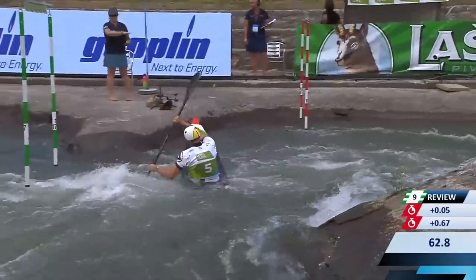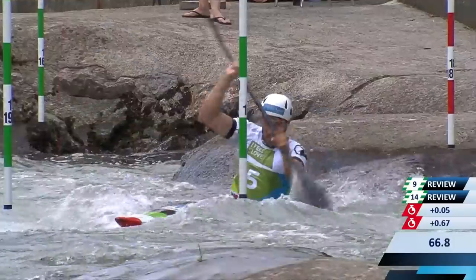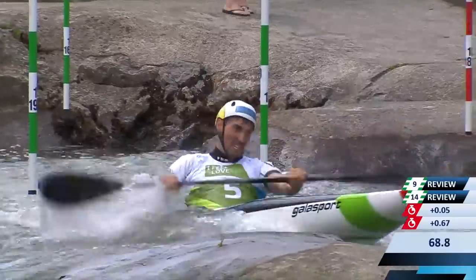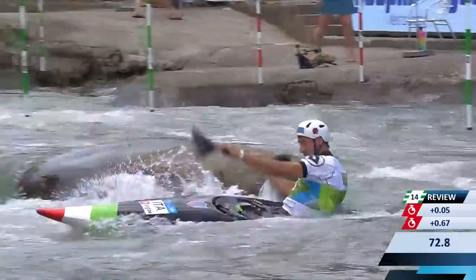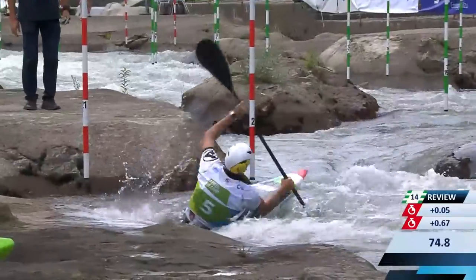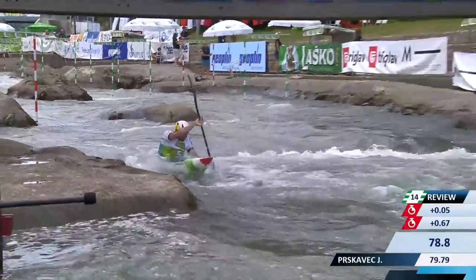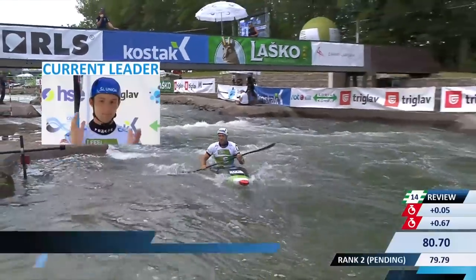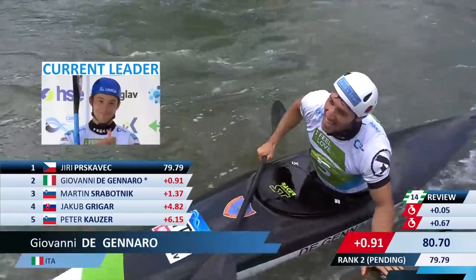Nicely through the stagger, though, keeping the boat moving, pulling in high to that gate 18, sweeps straight around. So he's launching out now. He's really got to work for these last few gates to get the boat moving to the finish line. Wow, this is going to be a fast run from Di Gennaro of Italy as he comes out of the last gate. It's a great upstream gate. 79.79, the time to beat. He's going to be outside of that, but he is into second place. And wow, what a race.